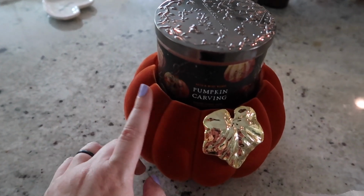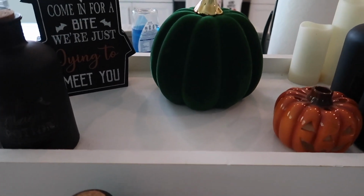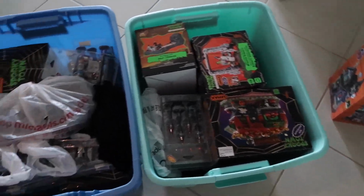It's super pretty and it matches really well with the green pumpkin that I got. I haven't arranged this stand yet, so don't judge. But now it's time for the doozy of the project, putting up the village.